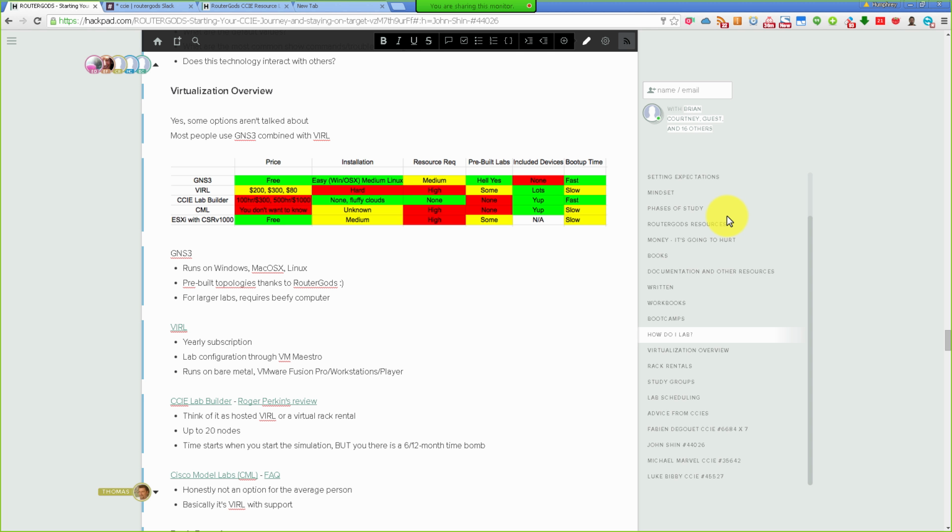Where people get into trouble is they blame GNS3 when they have a Core i3 and like 4 gigs of RAM, right? And people say, well, GNS3 sucks because it doesn't run on my computer. Well, you shouldn't be blaming GNS3. You should be blaming your computer, right? Core i7, 16 gigs of RAM. If you have that SSD, throw in an SSD for the hell of it. GNS3 for the vast majority of your labs will be just fine. Pre-built labs, we have them. So that's a big thumbs up on that.